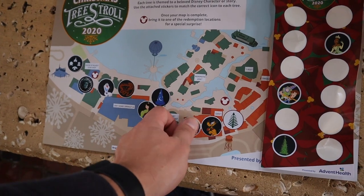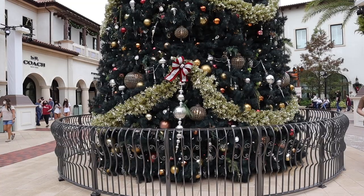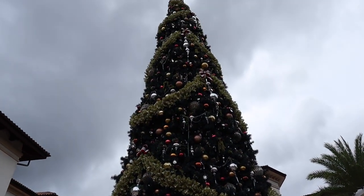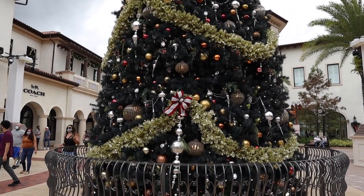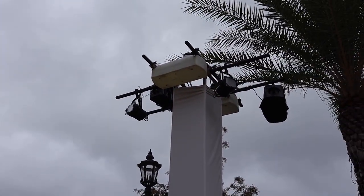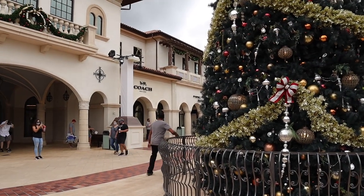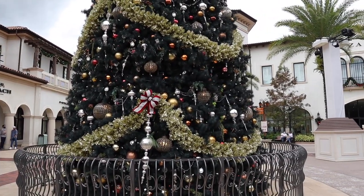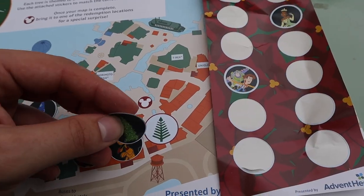Pluto sticker applied. And then this one I'm assuming is the main tree, which is probably this one. Let's check it out. And in the center of this plaza is the grand Disney Springs tree. Looking ever so classic. Love the gold color scheme. How neat. Also, side note, that tower and the tower that you see right here are snow machines that you'll actually get to see if you ever come here in the evening. So if you want to experience snow like you saw on Main Street for the Christmas parties, you can come here. I believe it's in three different locations. This is one of them, though. All right, let's apply this sticker and move on to our next tree. All right, applying the tree sticker.